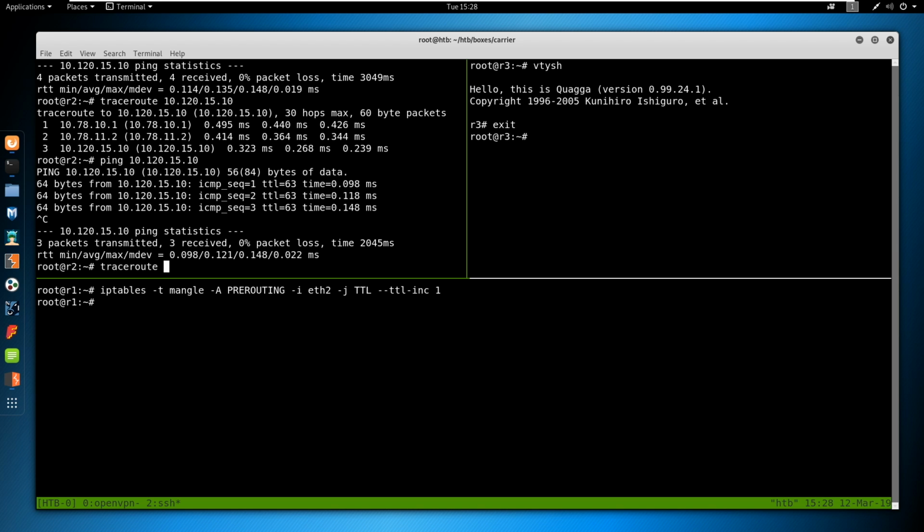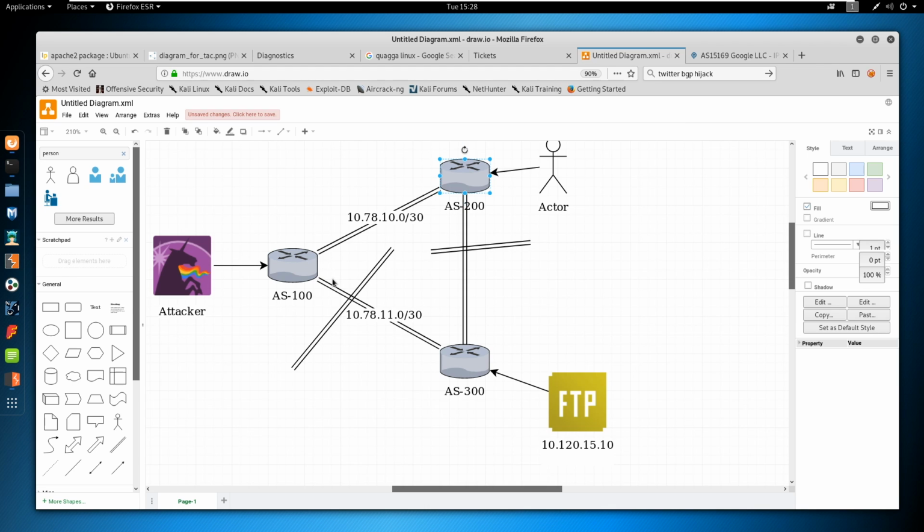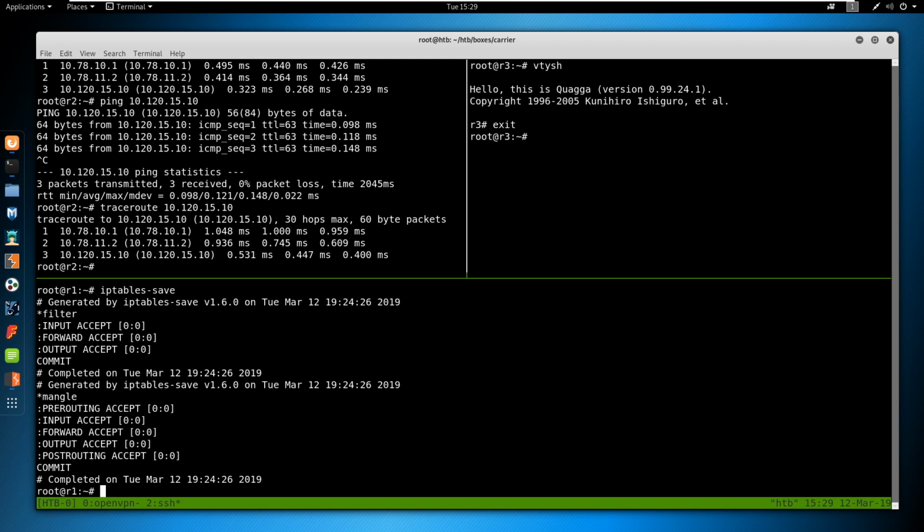If we do traceroute 10.120.15.10, we still see my box because it's actually not documenting the TTL everywhere. If we wanted to, we could do iptables mangle -A PREROUTING, because we just did the TTL on this guy. We want to do the TTL here. So I wonder if I do this. If I do mangle -F, did that clear everything? --flush. iptables-save. Okay, I don't have any mangle routes left.